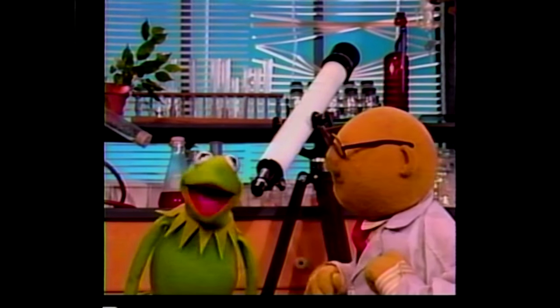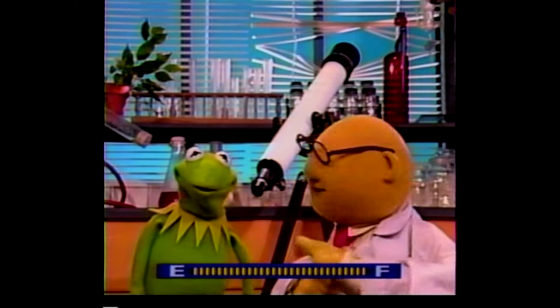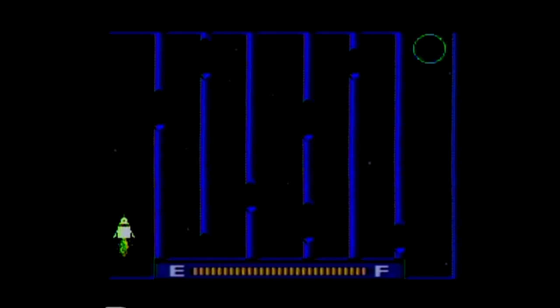Dr. Honeydew, what's this gauge down here? Oh, that's Beaker's fuel gauge. Our friend, the doctor, has to get him to the moon before Beaker's fuel runs out. Otherwise, Beaker will have to make an emergency landing. If Beaker does reach the moon, he can land only when the moon is full. Now, if an asteroid hits Beaker on the way, you, Doctor, must press the green button to get him free. Good luck.